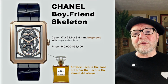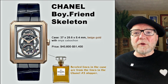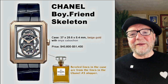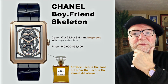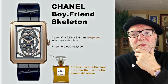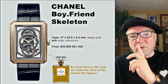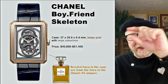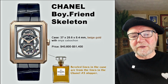Now, they came out with this one called the Boy.Friend, this is a caliber 3. It's called the Boy.Friend skeleton, Chanel Boy.Friend skeleton. And the case is, again, in a beige gold and has the onyx, it's called cabochon, for the darker parts of the movement. And the beveled lines on the case, and this is true from the beginning with Chanel watches, they're from the lines that are in the Chanel number 5 stopper on the cap on it. And they have those beveled lines on it. That's where that's from. Okay, now again, this is a woman's watch.